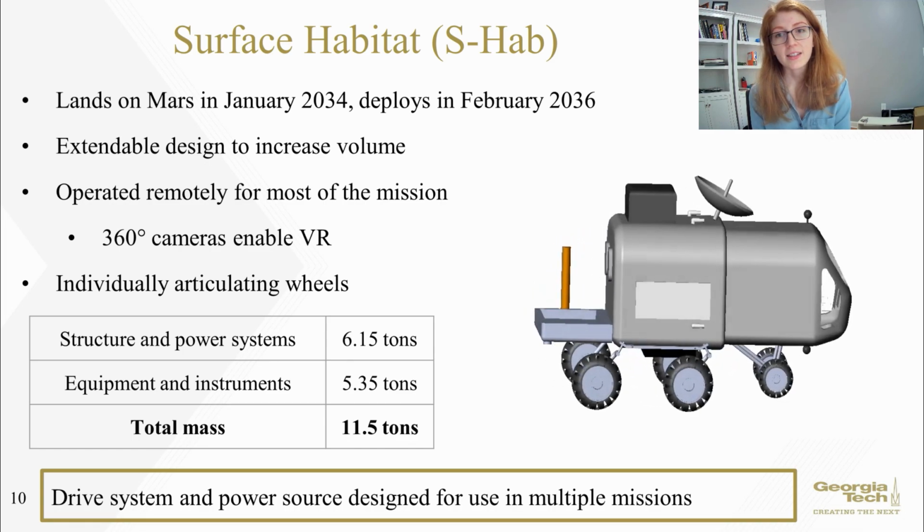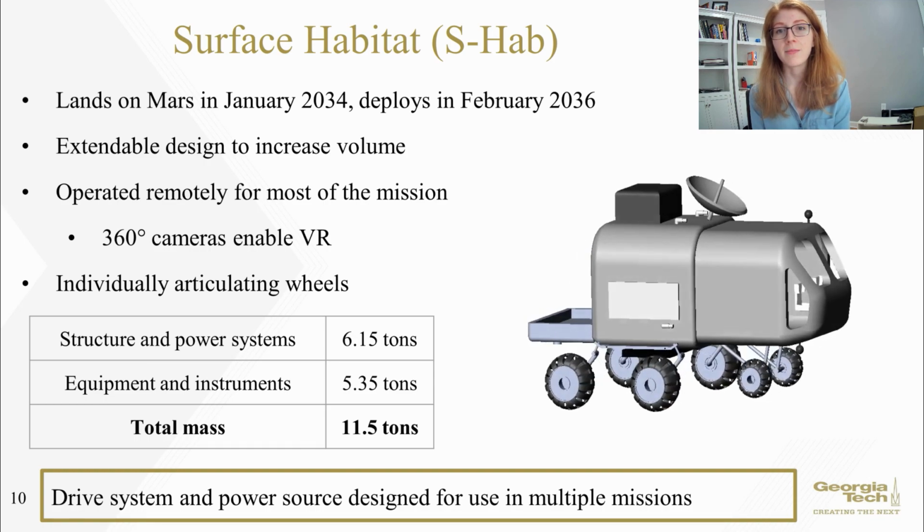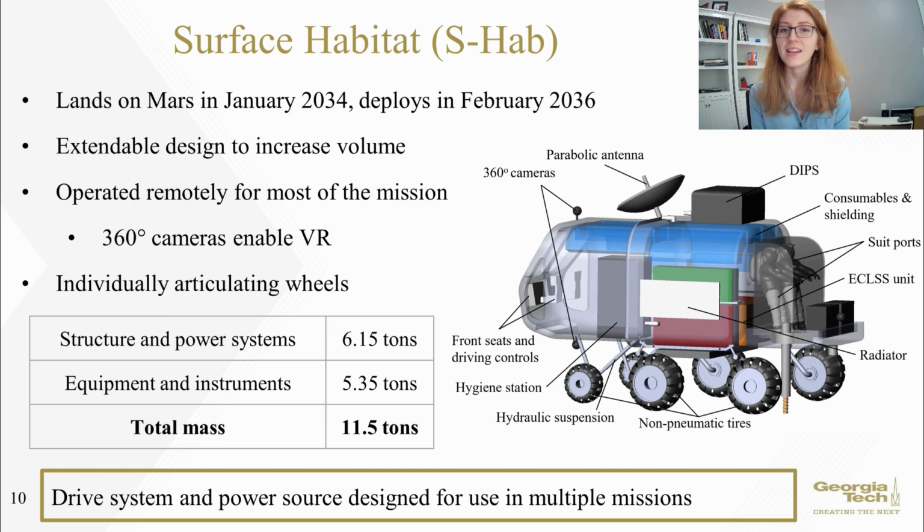Now pressurized, climate-controlled, and with an ample 14 meters squared of floor area, the SHAB will serve as their mobile habitat, science station, power source, and storage unit as it traverses around Neely-Fosse for 30 days. During transit, 360-degree cameras strategically placed around the hull will enable the orbiting crew to safely pilot the SHAB for most of the surface mission, which will help relieve stress on the surface crew and free them to perform excursions.